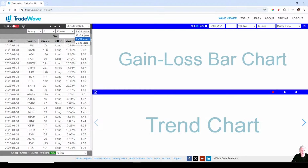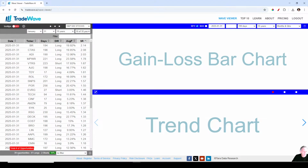And here is the probability side. If we say 10 out of 10 years, then these are all the patterns that have been profitable 10 out of the last 10 years. If we select 9 out of 10 years, that would be that at least 9 out of 10 years was profitable. And you can see how many it found. Right now, 9 out of 10 years, starting today, January 31st: 194 opportunities, 175 longs, 19 shorts. If I go to 10, it's 39 opportunities, 37 long, 2 shorts. Here it is. There are the start dates, which is today.